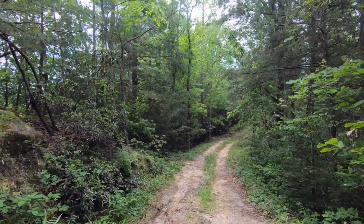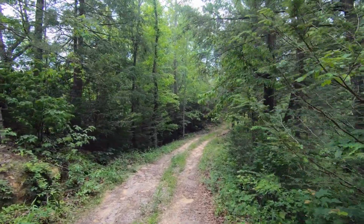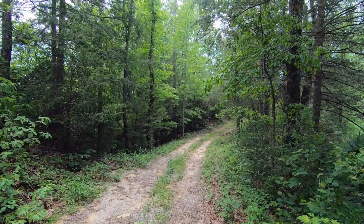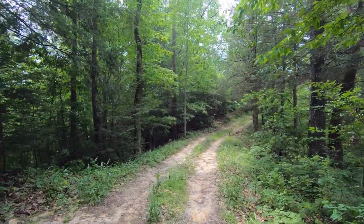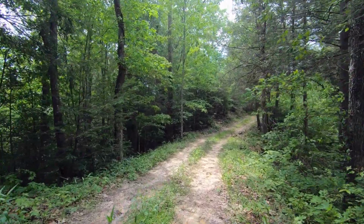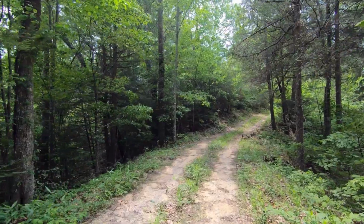Alrighty, we are walking down an old logging road. Drove out as far as I felt comfortable and walking the rest of the way. We're going to Etta's Arch. This is on the Guy Kid Road.